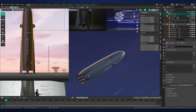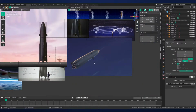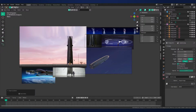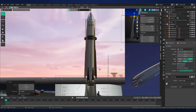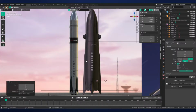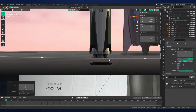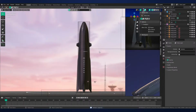Actually, I can pull that up. Actually, we'll see. Neutron, yeah. So this here, if I can find it. This is the old design. It's quite a bit different. This is what we modeled last time on stream. Much more conventional. The Falcon 9 legs and an amount of engines which we could not agree on, but that's in the past. Now we've got this beautiful beast.